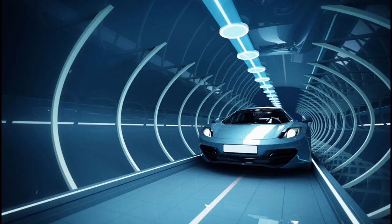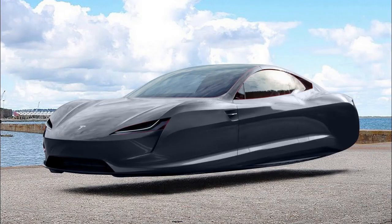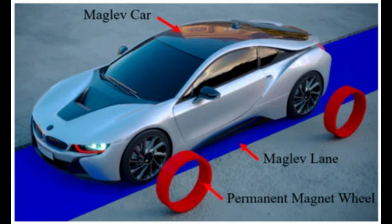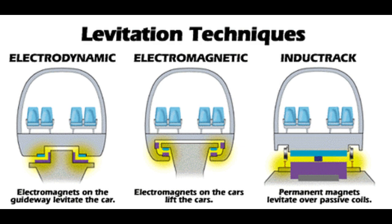We can't create a system that leaves people behind. It's got to be affordable and accessible for everyone. Exactly. It's about progress, but it's also about social equity, making sure everyone has the opportunity to benefit. Right. And that's going to require careful planning, collaboration between governments and industry, and a real focus on sustainability.